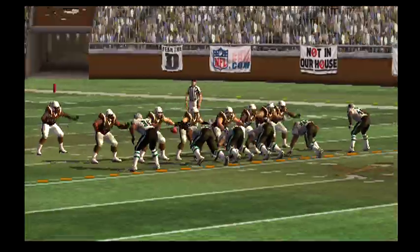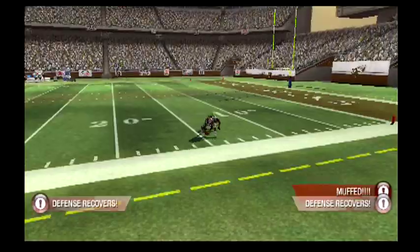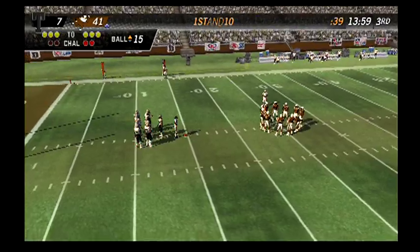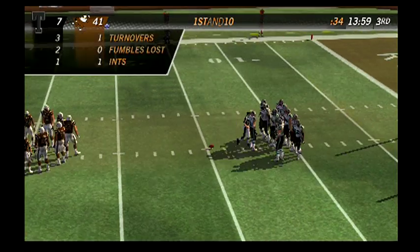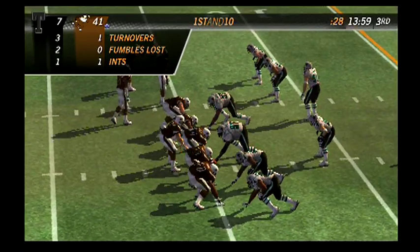Number 37 is the deep return man, and he chooses not to return this one. The home team scoop up the fumble. They give it right back to the net for the fumble on the punt return. I tell you, when you're returning the punt, your number one priority is to hold on to the ball. I mean, your defense just made a good stand, and the offense is set to come in and make something happen. And you do something like that.